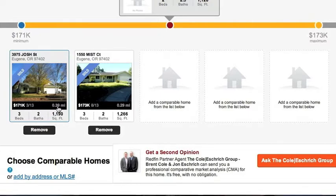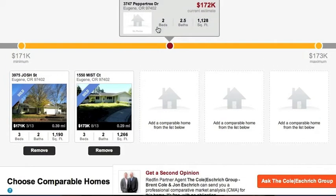Here's the distance to our property, so it looks pretty close. That's good. And then the beds. Now we want to be within one bed of our subject property. So ours is 2, so we're fine with 3. In other words, between 1 and 3 beds, we'd be fine. Baths is 2. Our subject property is 2.5. Again, we want to be within 1, so anywhere from 1.5 to 3.5 baths.